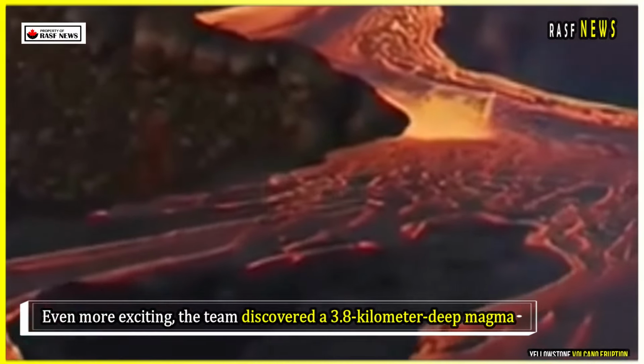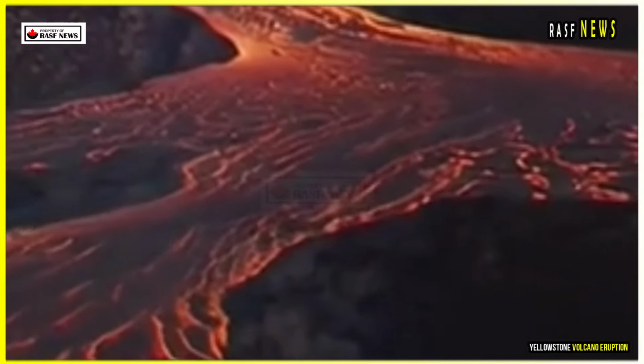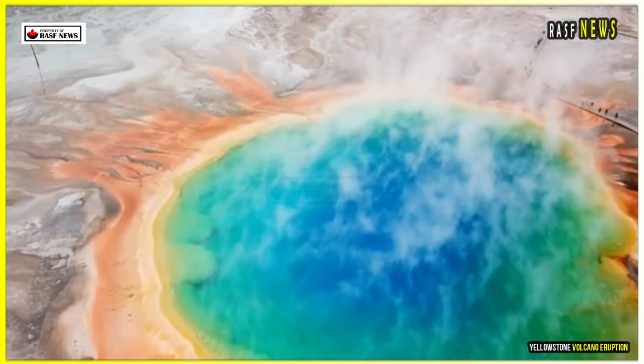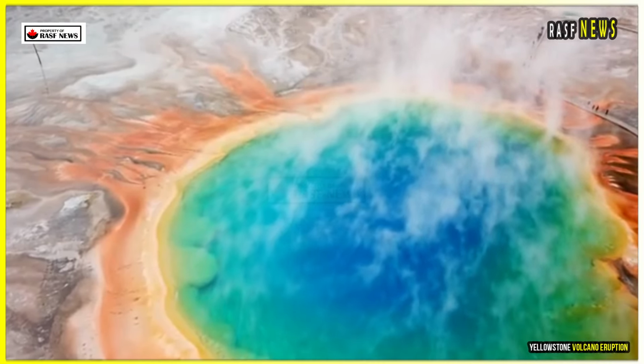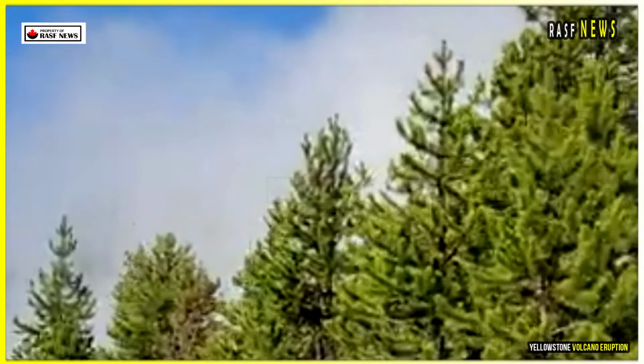Even more exciting, the team discovered a 3.8-kilometer deep magma layer within the volcano, trapping pressure and heat within. To truly understand Yellowstone's seismic activity, the team used a vibroseis truck, a large vehicle that generates small earthquakes.